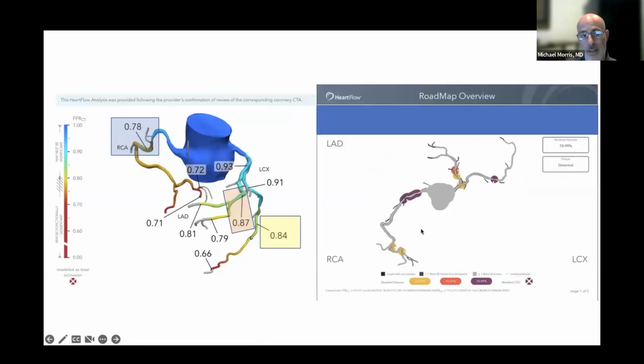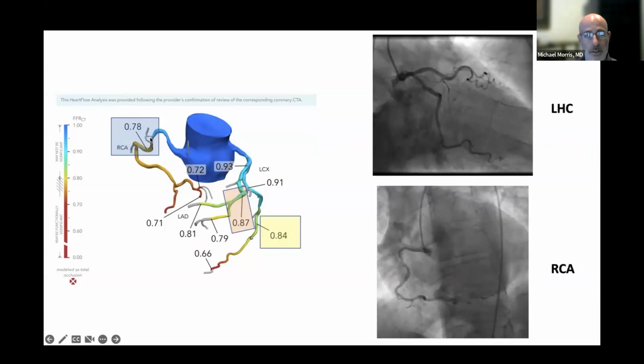So in this particular patient, due to the presence of multivessel stenosis, significant disease, as I mentioned previously, we sent the patient for FFRCT analysis, and I've highlighted the different vessels in different colors here. So the circumflex, the severe stenosis in the proximal left circumflex was non-hemodynamically significant at 0.84. The moderate stenosis in the mid-LAD here in orange was non-hemodynamically significant at 0.87. And the severe stenosis in the proximal RCA was borderline hemodynamically significant at 0.78.